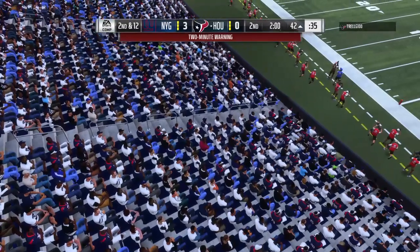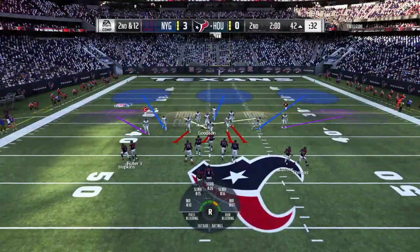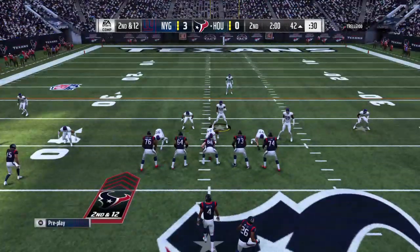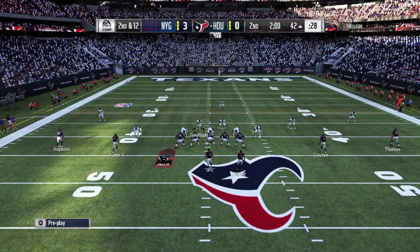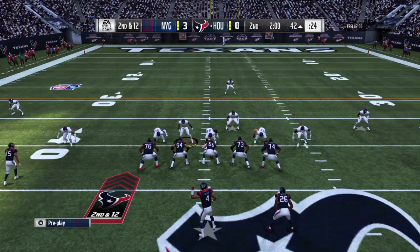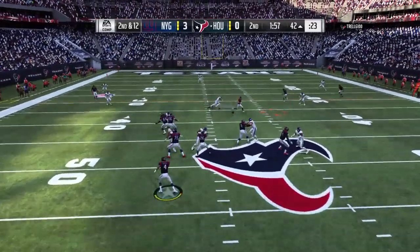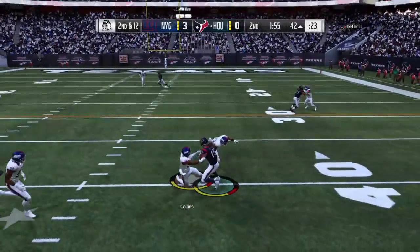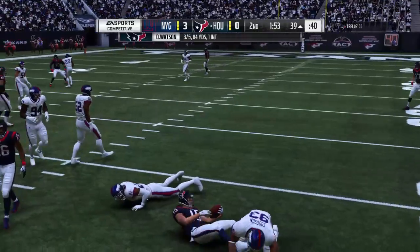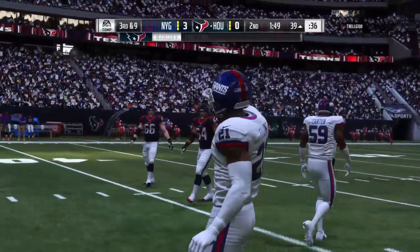Two minutes remain here in the first half. We're back to Houston after this timeout. Keep 15, keep 15. Come back. On second down, here's Watson. Fuller brings it in over the middle, and he'll get it inside the 40 to the 39. Only 3 yards on the catch.